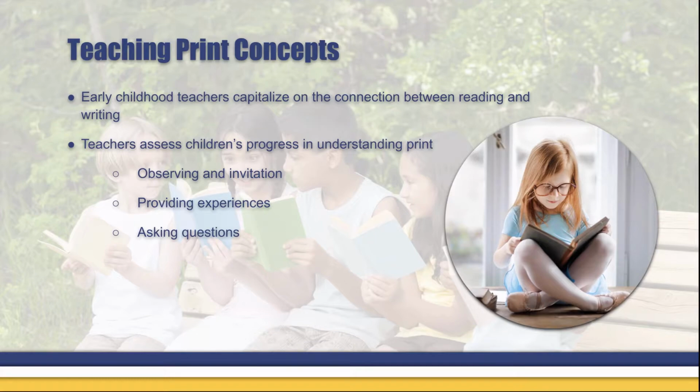Often children will say, I can't read. And I flip that around and say, yes, you can. Tell me what's going on in these pictures. And then they tell me, well, there's a horse, or there's a cat, or there's a boy, something going on in the pictures. And I'm like, you're reading. You're reading. I celebrate that with them. And that is teaching those print concepts.